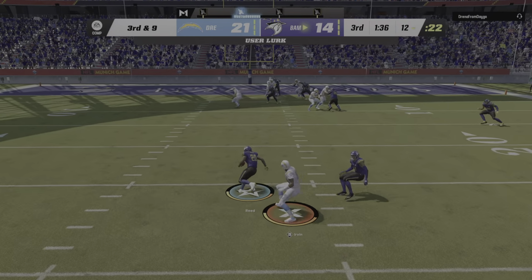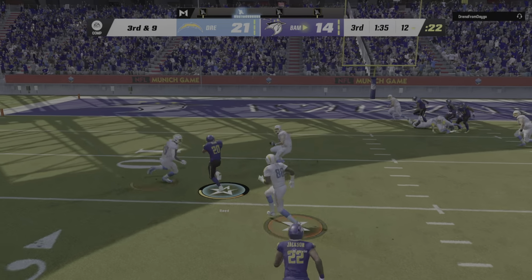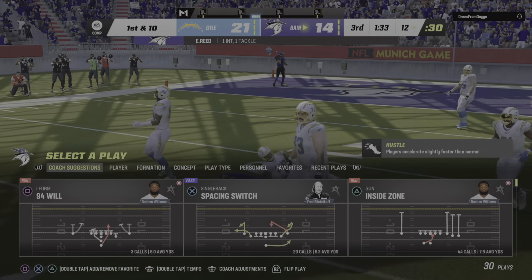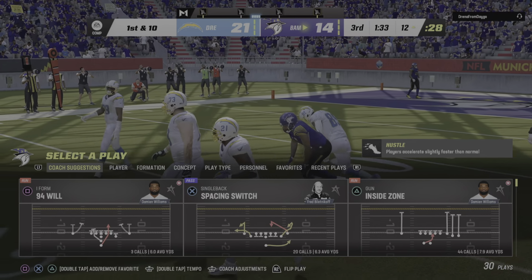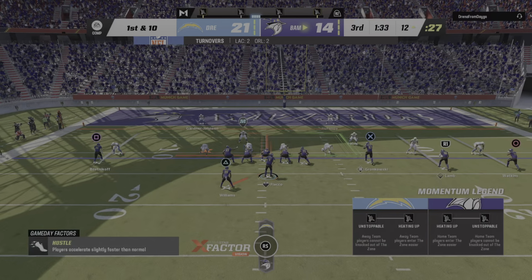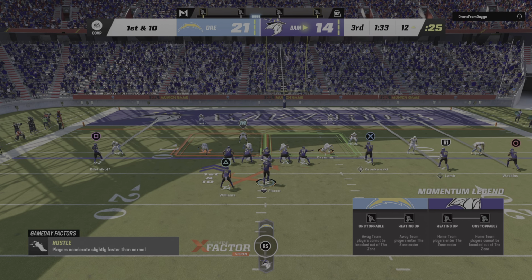All right, rifles one, and that's going to be intercepted. Picked off by nine-time Pro Bowler M. Reed, and he'll get this back down to about the 12-yard line. And they'll take possession already in the red zone and in a great spot to add points to the scoreboard.